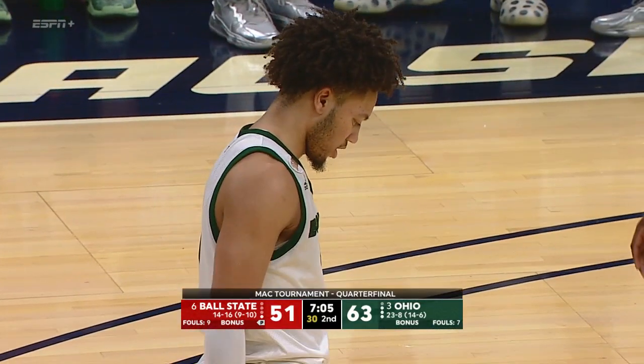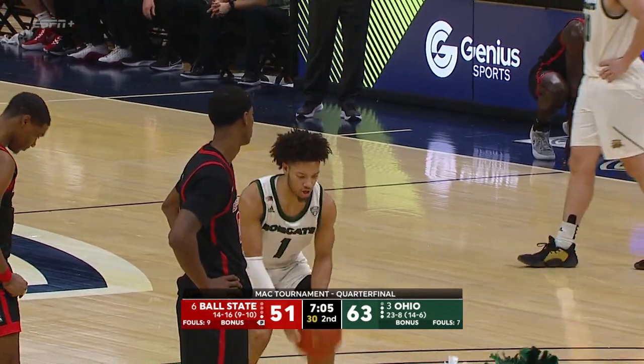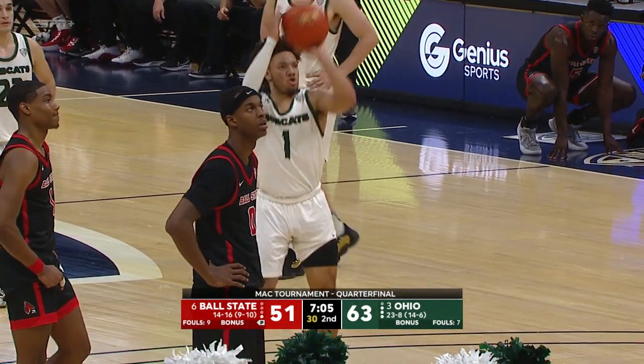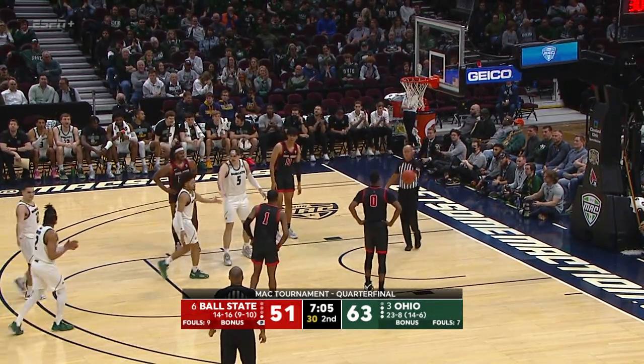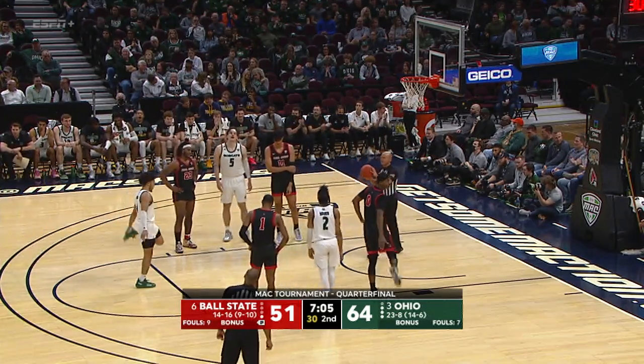Well, you just can't do that. You cannot run at a shooter and foul the shooter. It's just not good basketball. Yes, you want to close quickly. Yes, you want to challenge the shot. But the last thing you want to do is foul the shooter. 7 minutes to go. I look back to the last game. Yeah. Looked like the game was getting really out of hand for Miami.